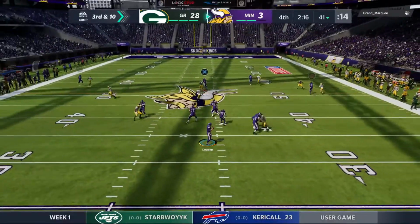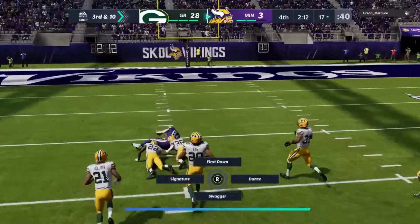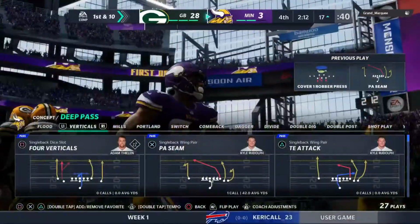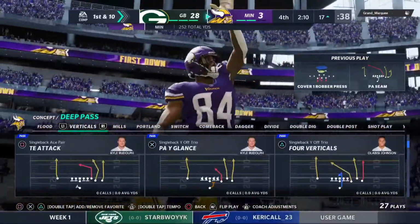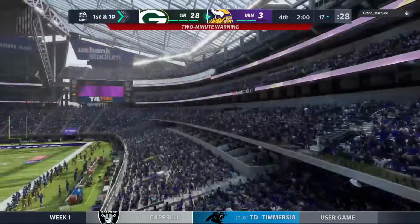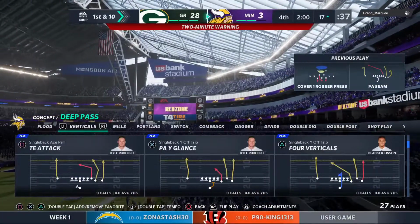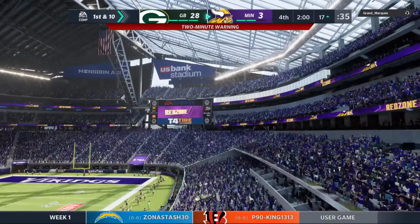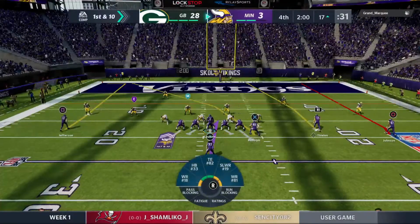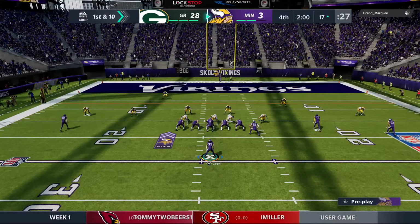On play action, Cousins looking here for Smith downfield. That's caught inside the 20. Wow. And he will have a Vikings first down as they're able to get the 3rd down conversion. 1st and 10 at the 17-yard line. So the Vikings in possession of the football as we get you reset. They've got a 1st and 10 as they search for a late score.